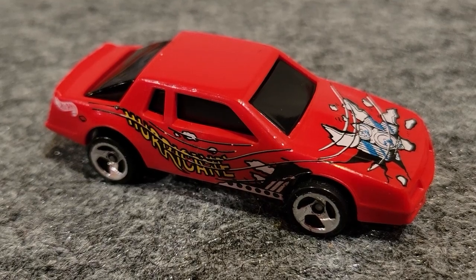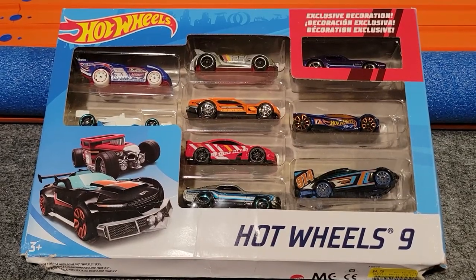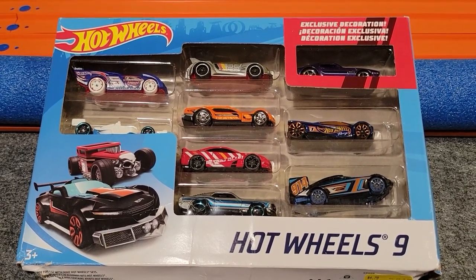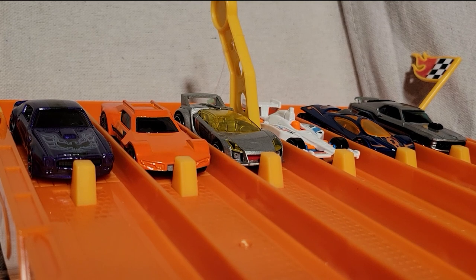Looks pretty good. It'll be tough to beat. Our next group of 6 is coming out of this 9-pack, so we'll take 6 of them out for the race and we'll use 3 of them on the next race. We're lined up and ready to race.